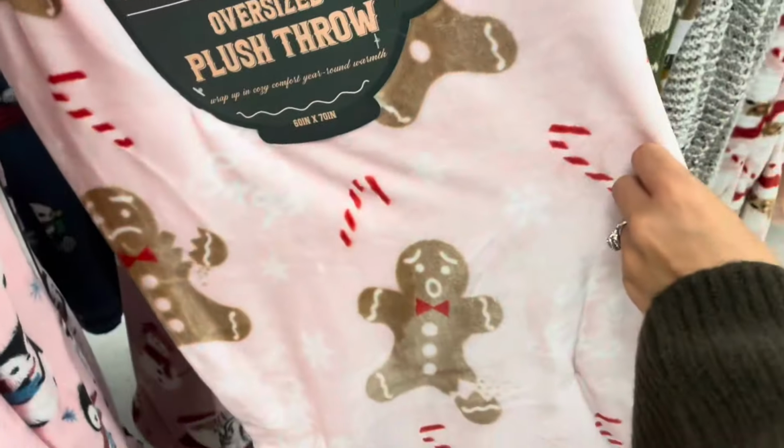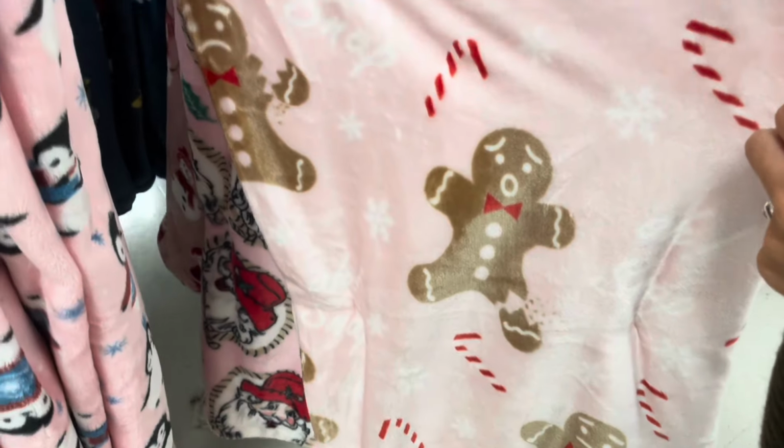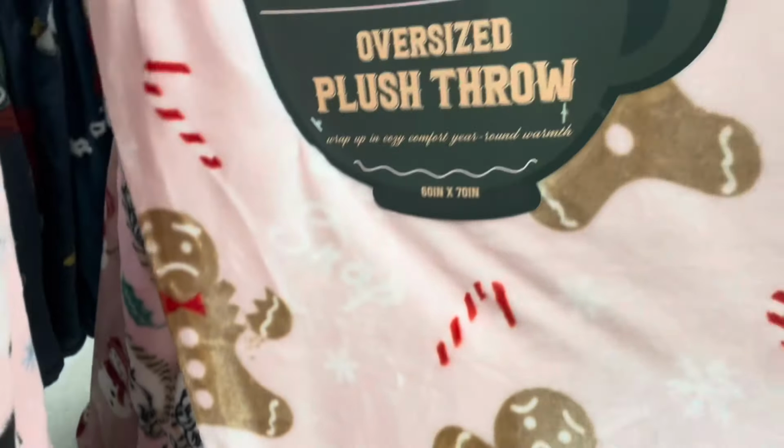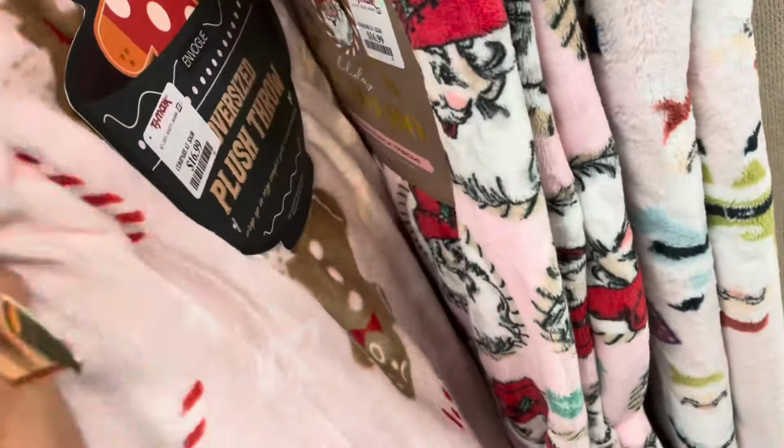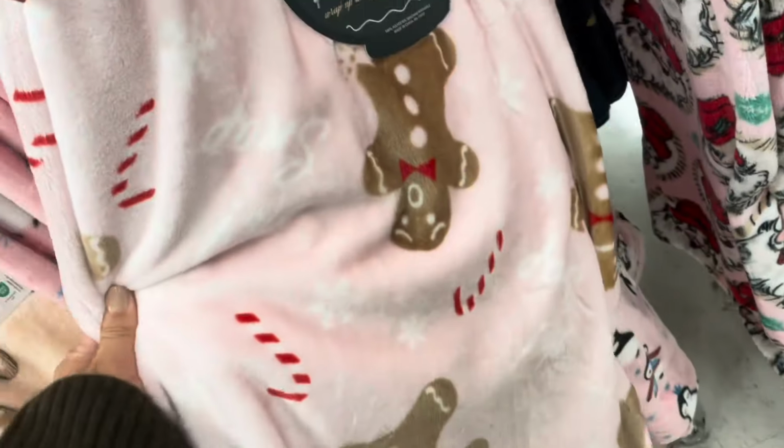$16.99. Oh, this is the one that I bought last year, the old snap one. I looked forever for it. How much is it here? $16.99. I feel like this is cheaper than they were selling it last year.